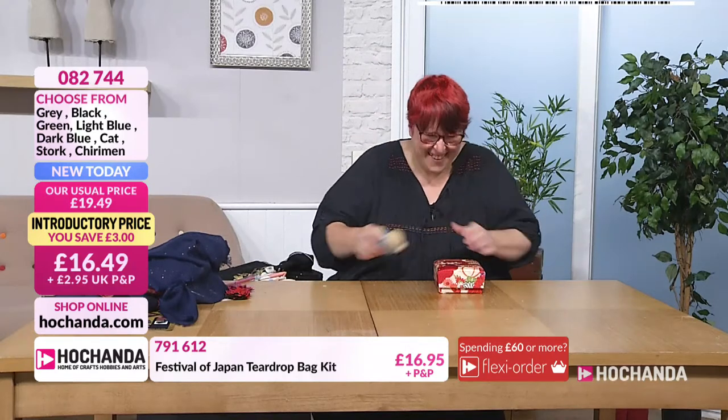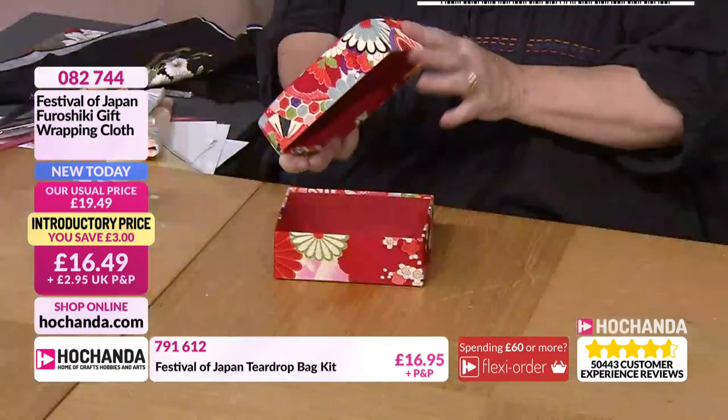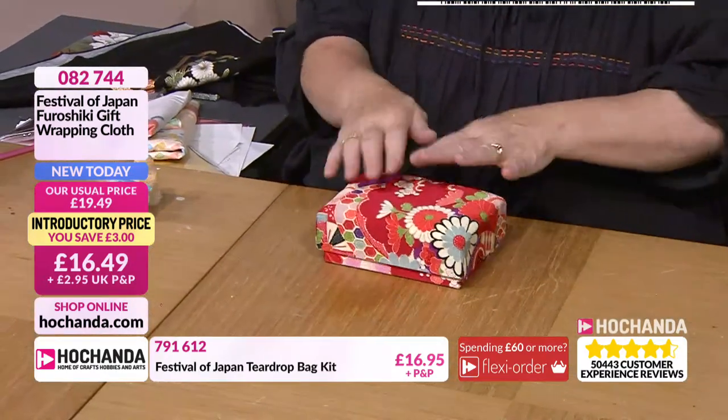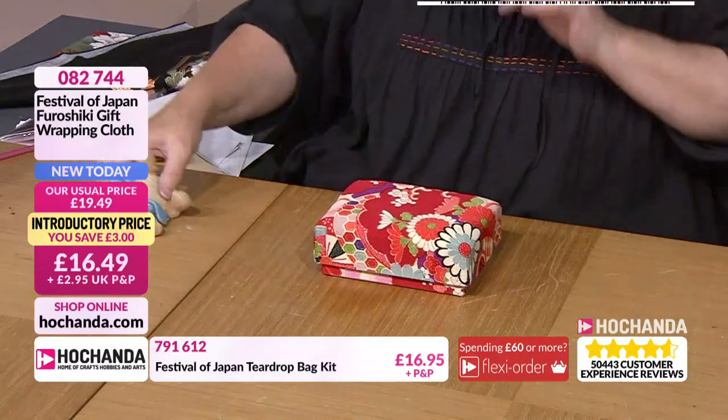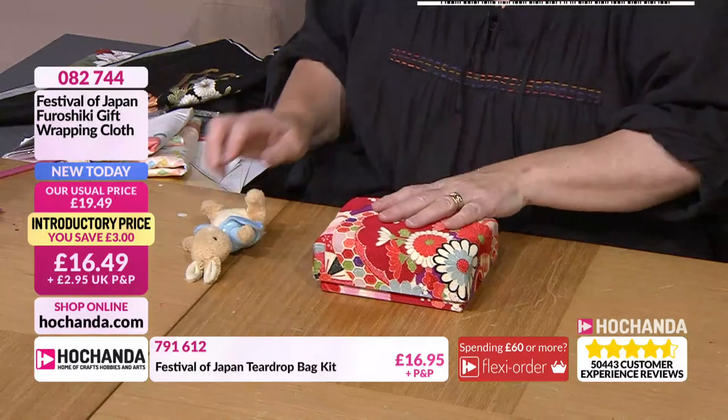Wow. If somebody's just had a baby, I think it's more important to give the mother the present than the baby, because the baby doesn't know anything about this. So we've got a lovely Japanese box, which you'd fill with some nice goodies. And then we've got something for the baby, which is actually my Benjamin Bunny.